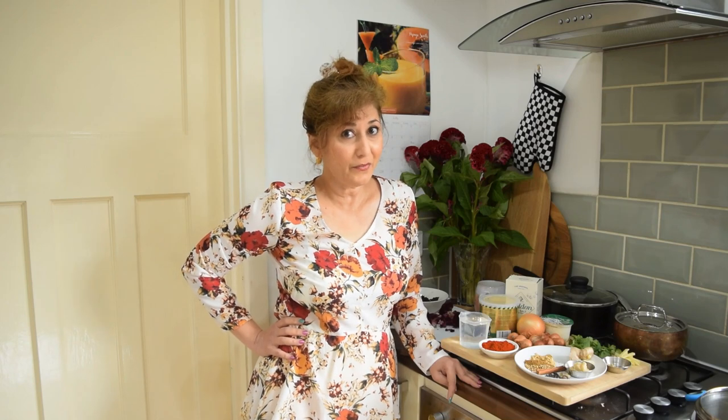It's Rogan Josh today, a legendary Kashmiri curry. Are you a fan?